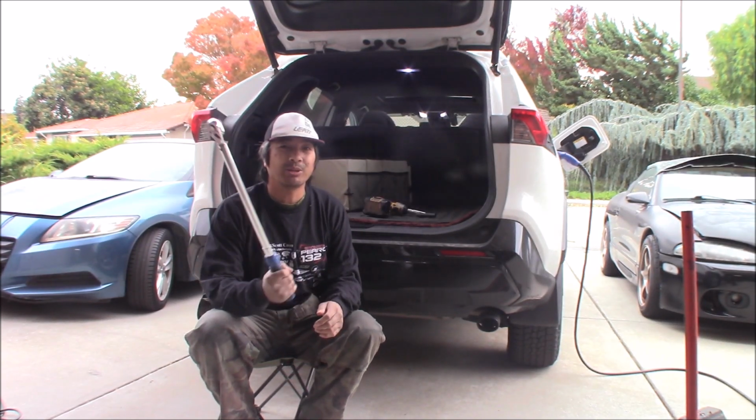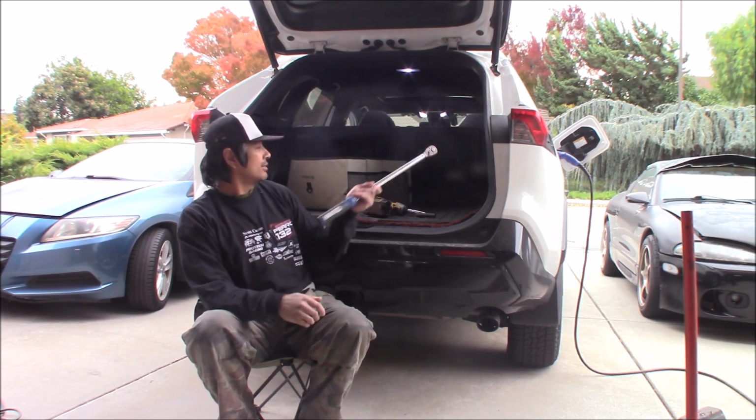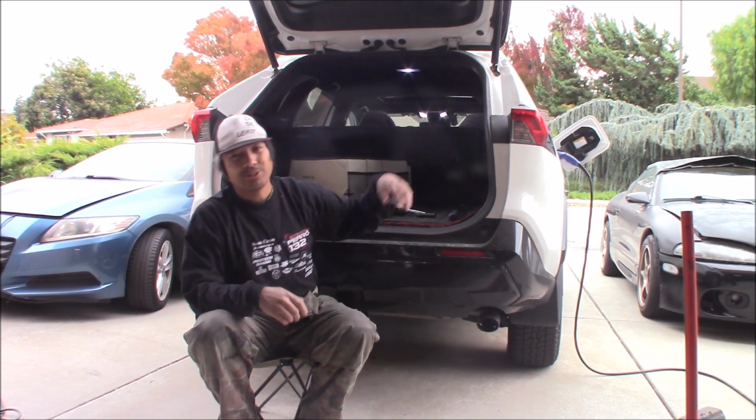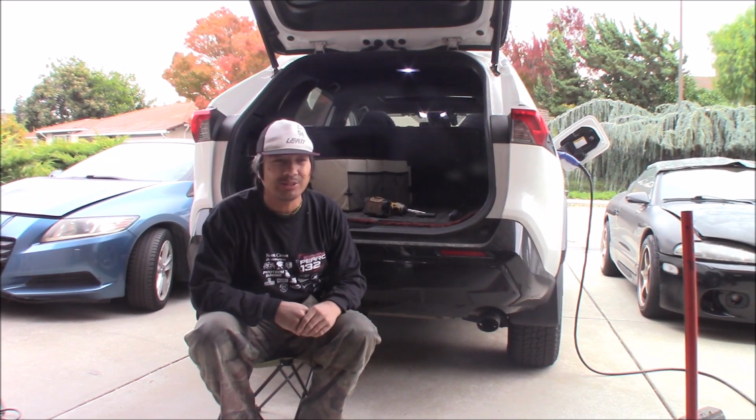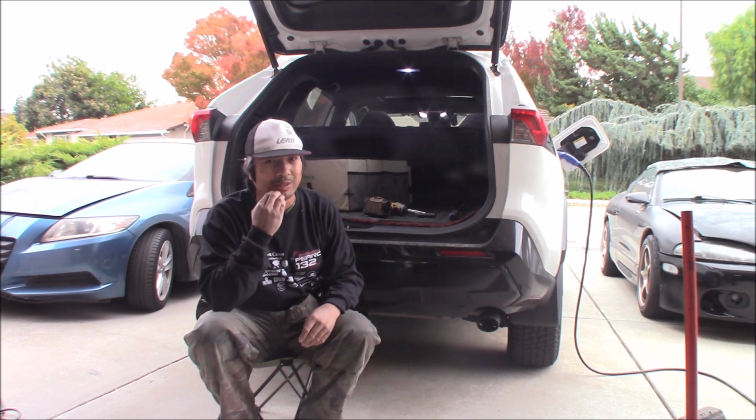And I've got a big old torque wrench. I will be torquing the lug nuts to 80 foot-pounds, all right, guys? If you don't put anti-seize on the threads on yours, I suggest you do that too. I'm pretty sure I've already done it, so I'm not going to do it.